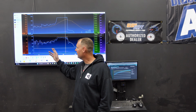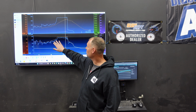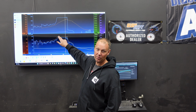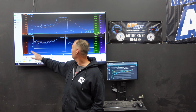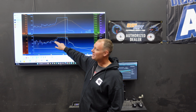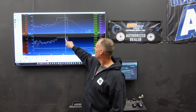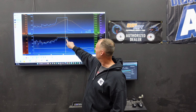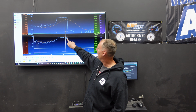If I pull up the rail pressure here, this blue line is the rail pressure actual. Orange line is the rail pressure desired. So right here I was desiring 225, we got 223. These are scaled differently, so even though it looks like it's way below, it's actually right where it should be. If you look right here, it's a big dip, and a big spike, and a big dip, and a spike. So what that is, the rail relief is popping.